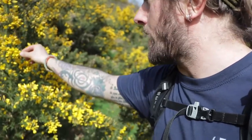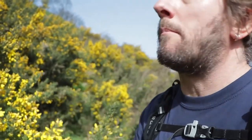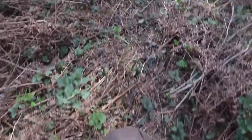Looks proper Pinterest if you just bang a few of these on top of your salad. Mmm. Crack on. Going off piste a little bit, just following these animal tracks. It'll have to be inside of a hill, won't it, if it's a tunnel.